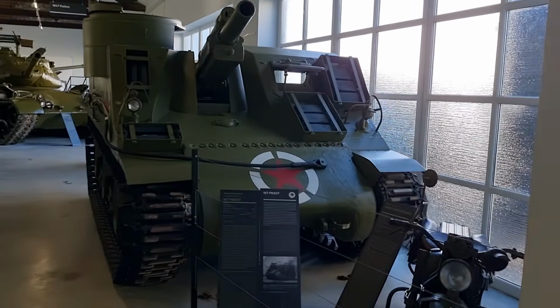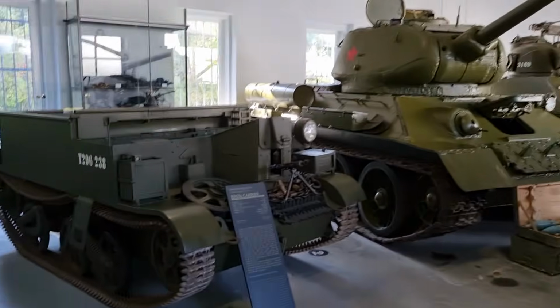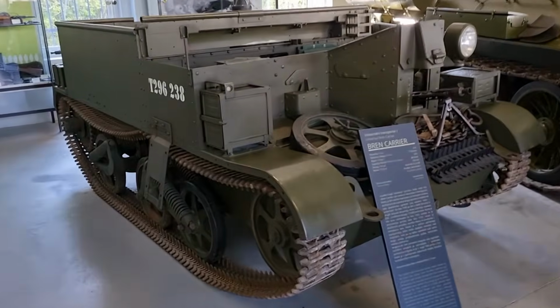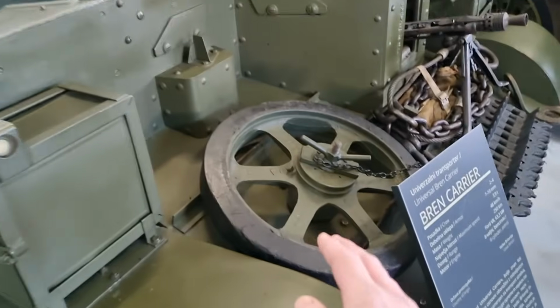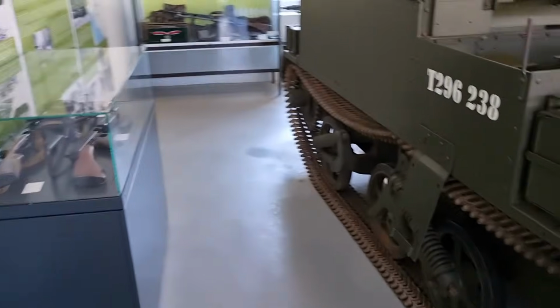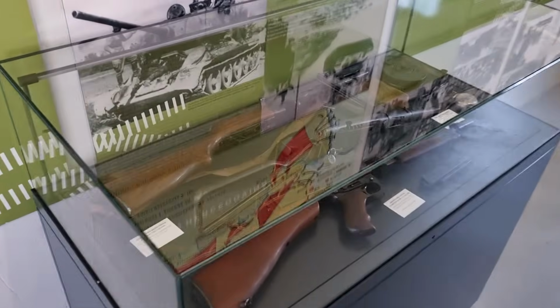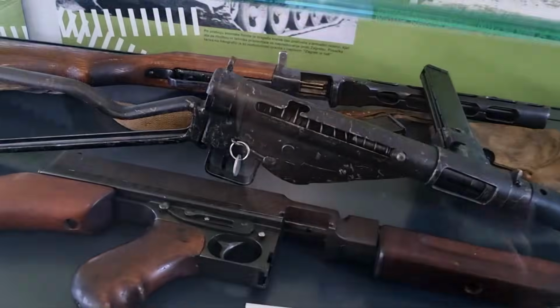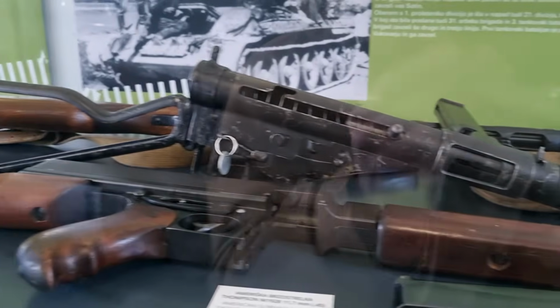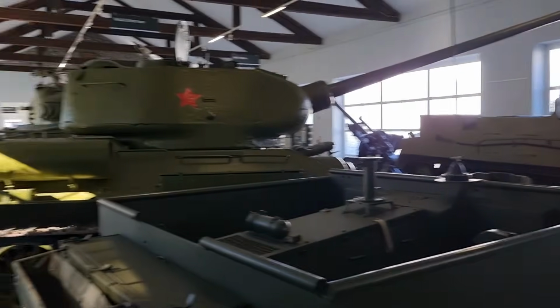So this is all World War II, M7 Priest. Bren carrier, of course. Yes, look at this. I actually had the wheel with me at the fair and tracks. I can already tell you, I like this museum, guys. I like it.